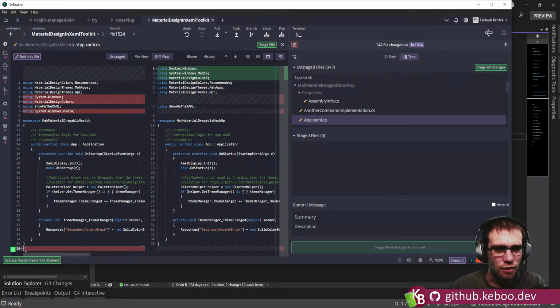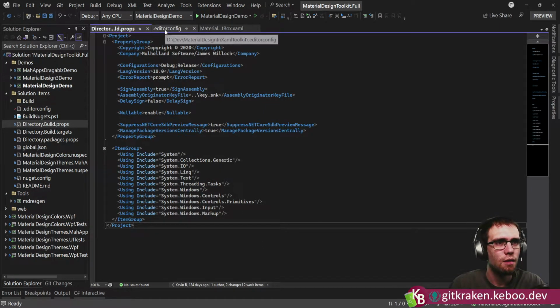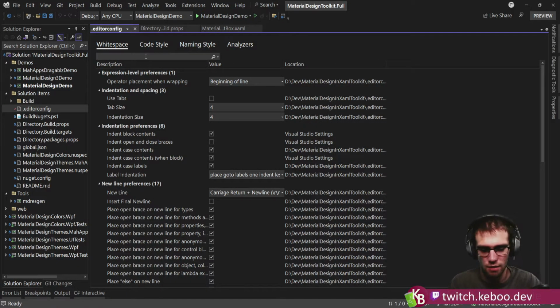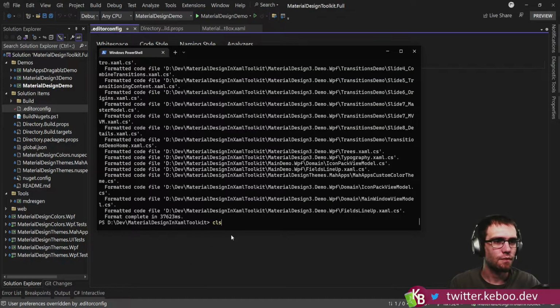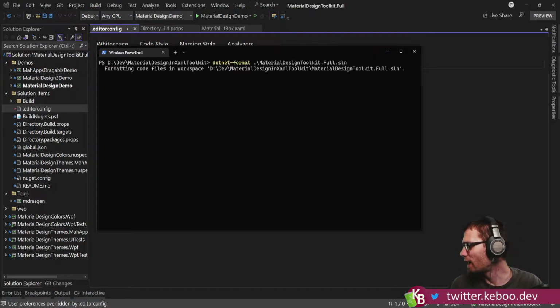So I'm noticing it dropped the new lines at the end of the file. I'm not sure I want that. I'm going to close that, and I'm going to just double click it to get back into here. And I think new line, I think I actually want that on. Let's run that one more time. This is the beautiful part of this, is I can just kind of fire this off and try it.